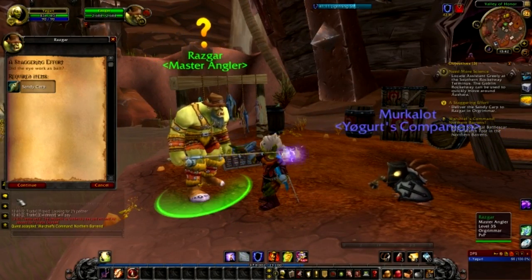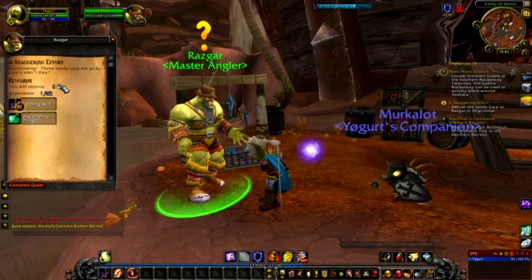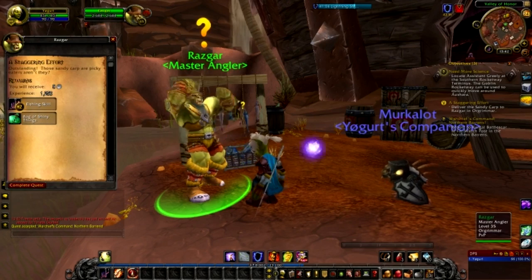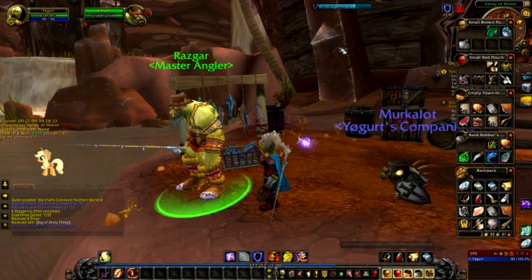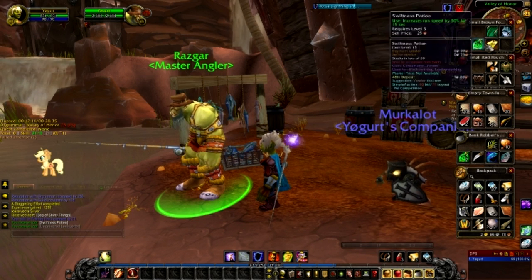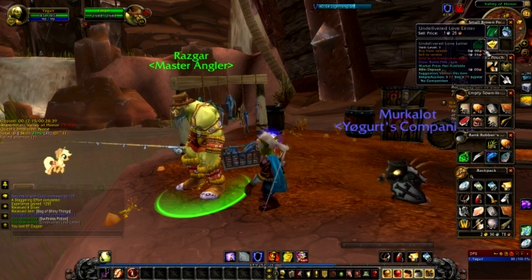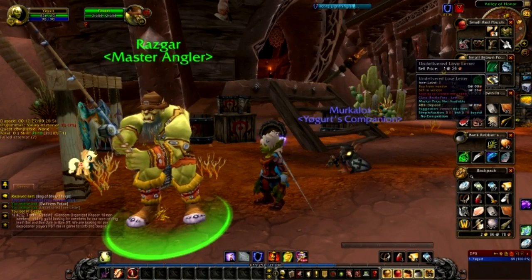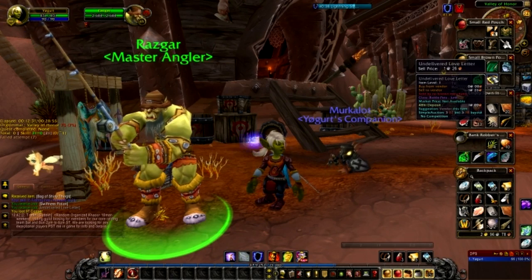Let's go in here and have a chat to the Master Angler. There we go, we get ourselves 2 fishing skill, 1250 XP, 9 silver, and a bag of shiny things as well. Let's have a look at that bag and see what's in there. We've got copper, a swiftness potion, which is really cool, and an undelivered love letter, which of course is one of those little grey items that become quite collectible for some people. Really neat, with some really cool flavour text on them.